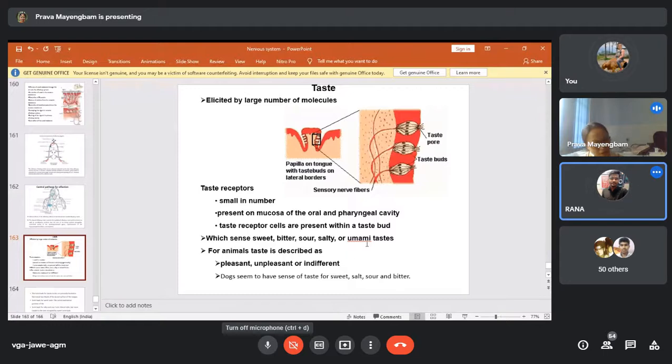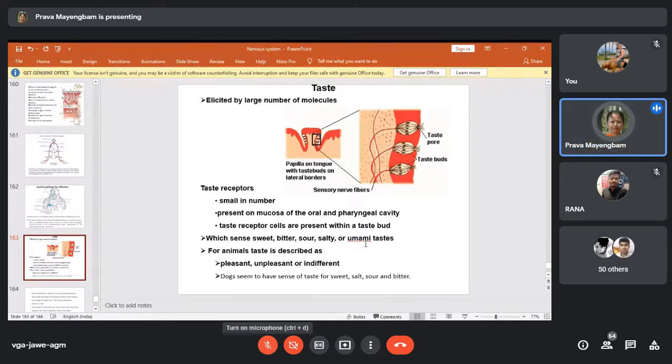Have you heard of umami? Ma'am, it is the taste in meat or fish in Japan. In Japan, they describe a taste like umami, which is a sense of delicacy. You feel like there is no taste, but you feel some delicate feeling while eating food. It is neither sweet, bitter, sour nor salty, but you feel some kind of delicate feeling. The Japanese call it the umami taste.